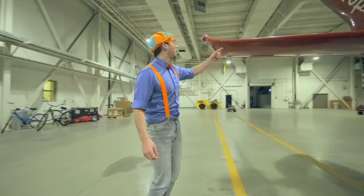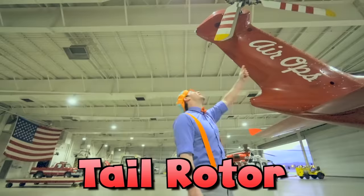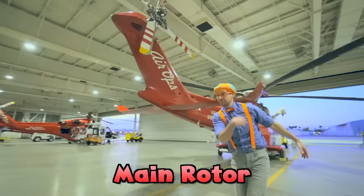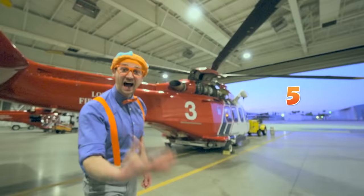Whoa. Wow, this is a horizontal stabilizer fin. It keeps the helicopter stable. Whoa, look up there! That's the tail rotor! Whoa! It's so high up there! And this, it looks pretty big, but in reality, that's the smaller rotor. But this one, the main rotor, come here! It is so big! You see it up there? Whoa! This main rotor has 5 blades. 1, 2, 3, 4, 5. Good job. Whoa, it's so high up there!